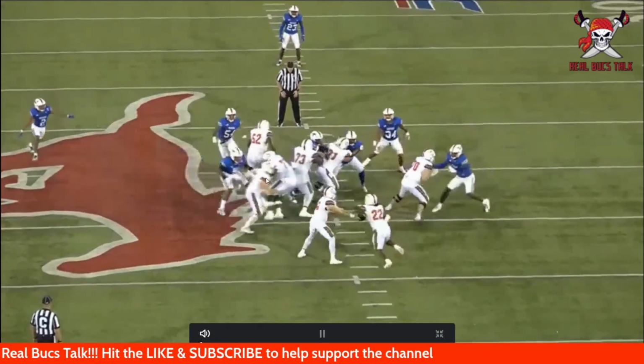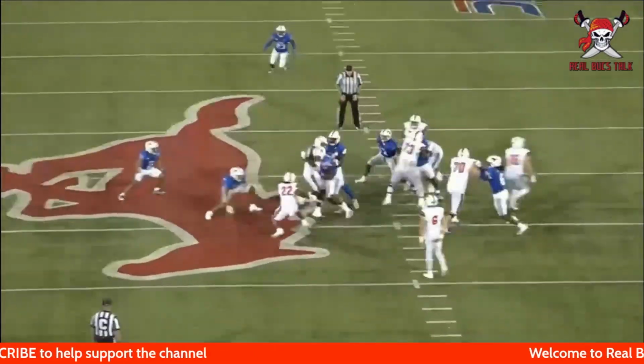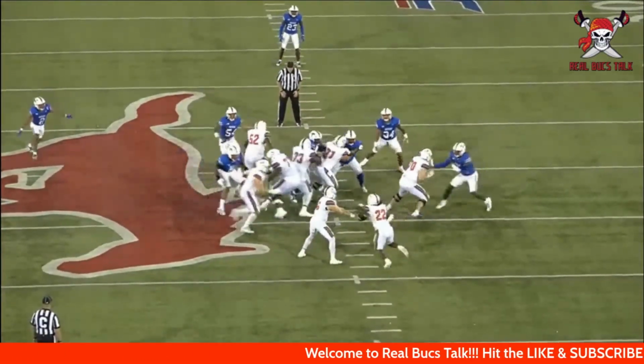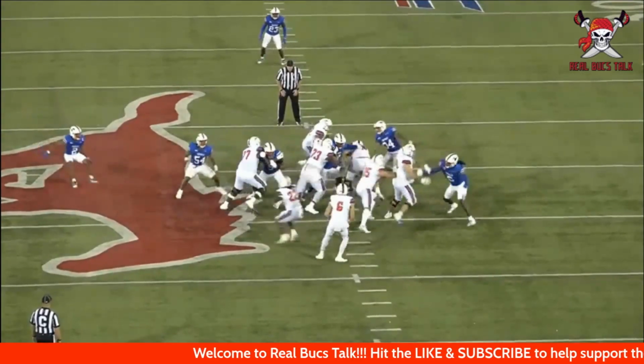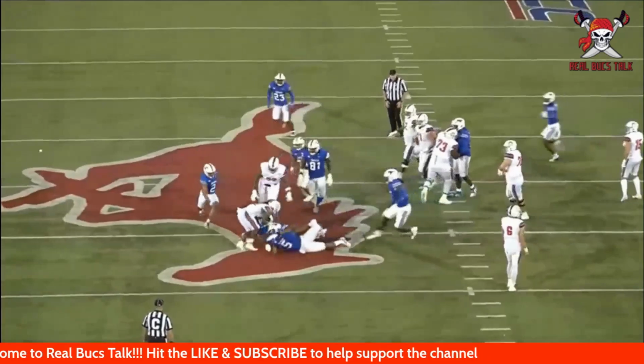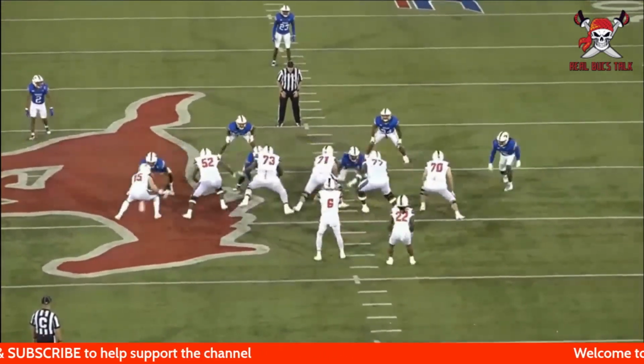In his college career, he played mostly at edge for SMU, but you're going to see his ability to maintain the edge against the run. He does a good job of doing that, creating disruption. I like his handwork, his ability to get off blocks and then finish the play is pretty impressive. And he had a lot of production to go with it.